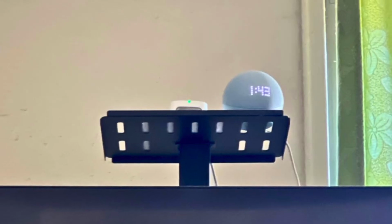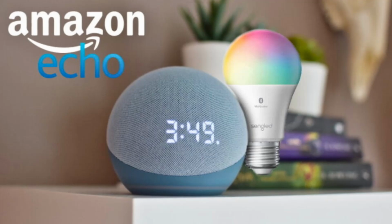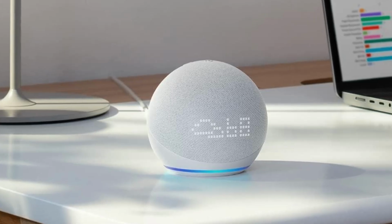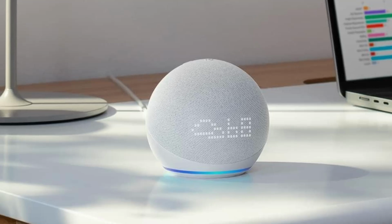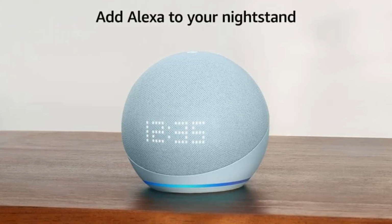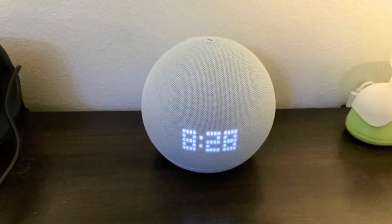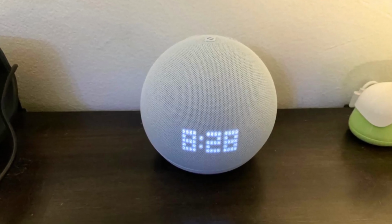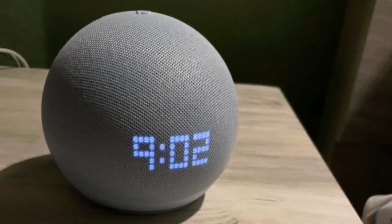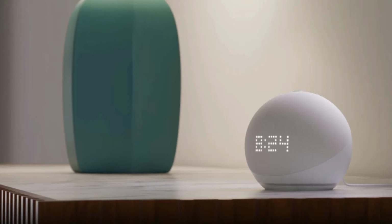Number 3. Aesthetic and functional design. The Echo Dot, 5th generation, isn't just smart. It's stylish. The sleek cloud blue finish gives it a modern edge that fits seamlessly into any decor. The LED clock display is not only functional for checking the time, but also adds a minimalist touch to your space. The Sengled Smart Bulb, with its understated yet powerful design, complements the Echo Dot beautifully. Together, they're not just functional devices, they're statement pieces.